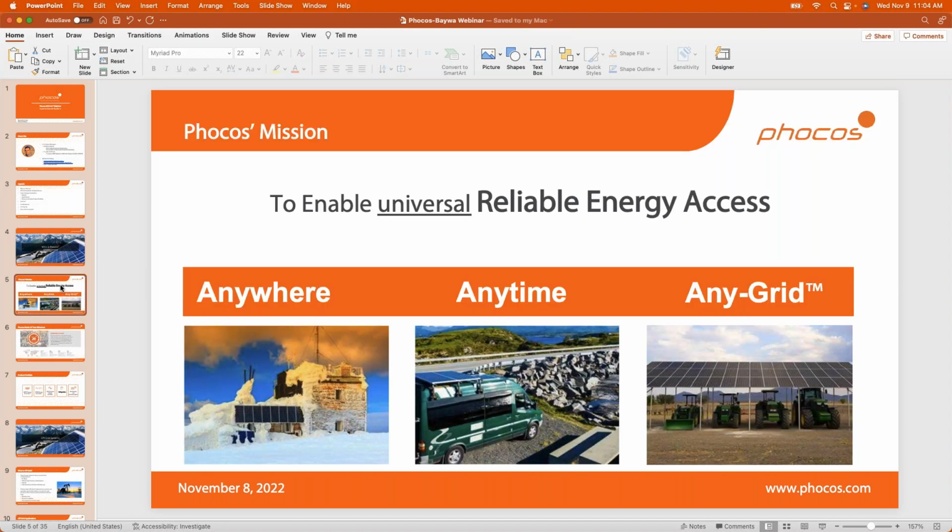So what is Phocos? Our mission is to enable universal, reliable energy access anywhere, anytime, and for any grid, which I'll cover later. I'm very proud to be part of an organization that wants not just access to energy for all, but a high quality and reliable one.